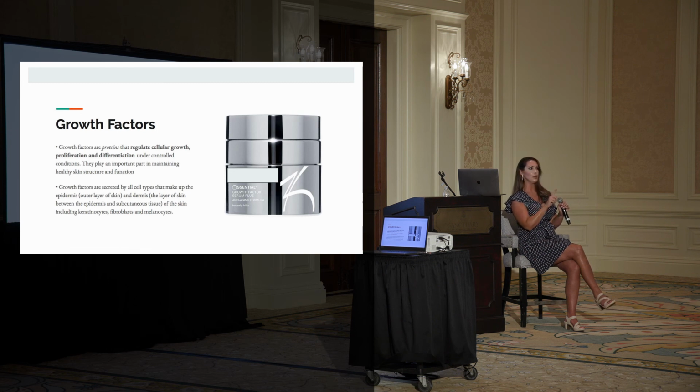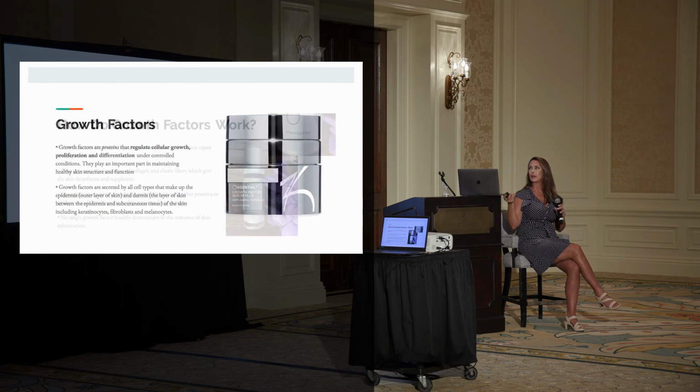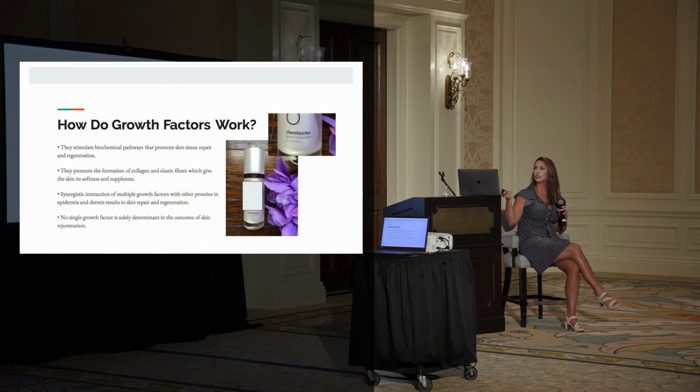And growth factors are found in the body too. If you look at what it says here, growth factors are proteins that regulate cellular growth. Proliferation means what? Shedding. And differentiation, which also means shedding. Under controlled conditions, they play an important part in maintaining healthy skin structure and function. Does that make sense? So growth factors, you'll probably see those paired with peptides or paired with retinol or something like that, or used alone. Then you have a little bit more information on growth factors.